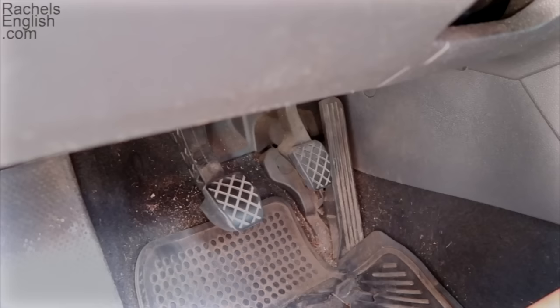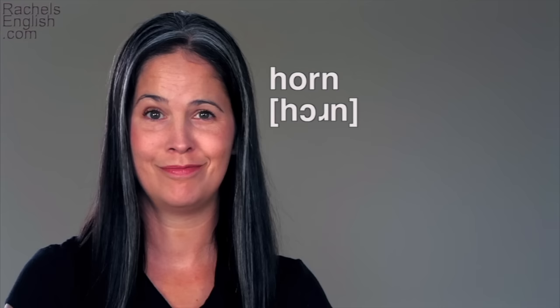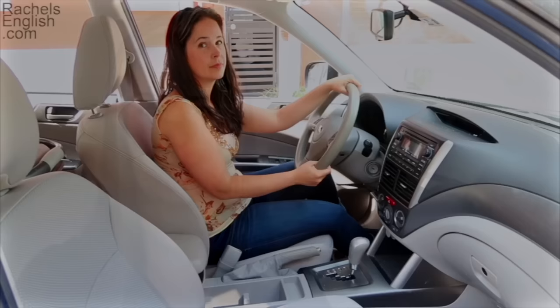Don't forget the horn. Horn. Just like floor in floor mat, we have the aw vowel followed by r. The aw vowel is a little bit more closed. Horn. Try that with me.